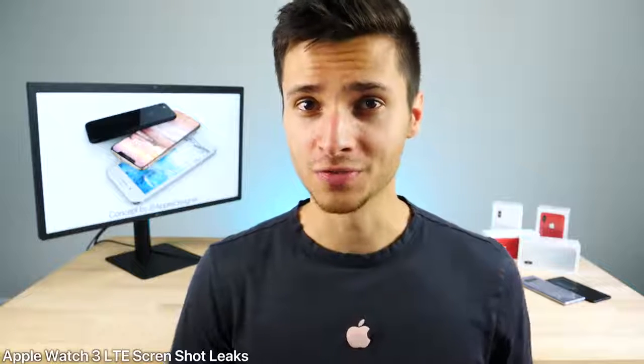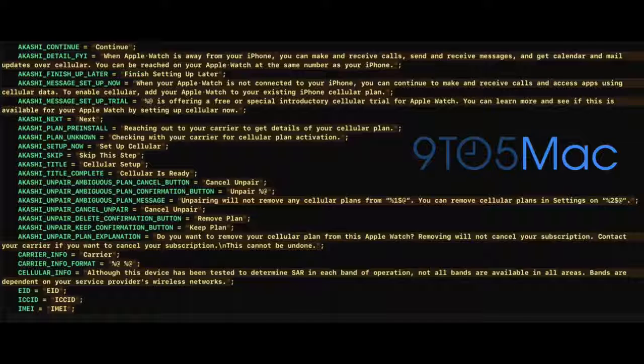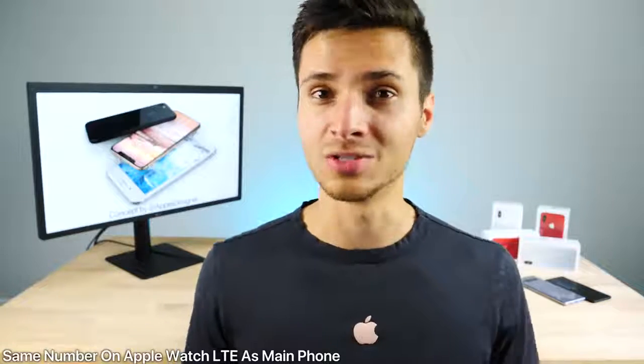And an actual screenshot from the Apple Watch 3 LTE model has been leaked, showing the new icon for the iPhone in the Apple Watch Control Center, as well as a signal bar for LTE. And the actual way LTE is going to work has been revealed in some code as well. You will actually have to pay for it with your carriers, but at first it's been referenced that you might get a free trial to test that out, in sync with your iPhone. So you're actually going to get the same phone number for both devices, and they will be able to work independently. So you don't have to have one or the other to answer calls or messages.